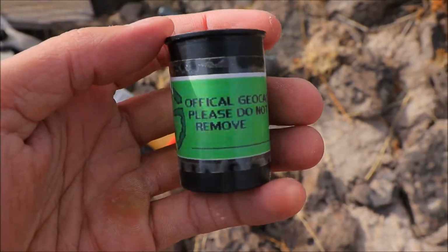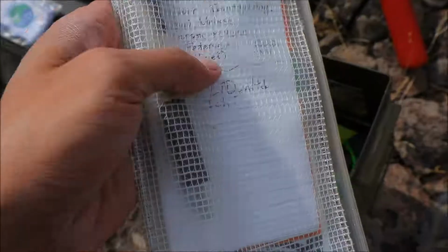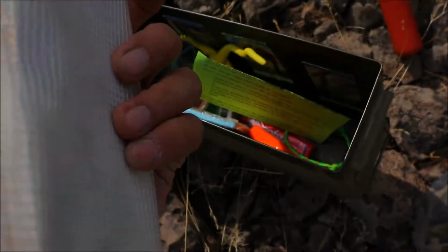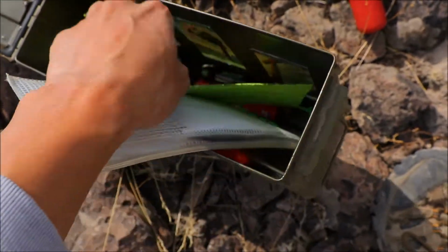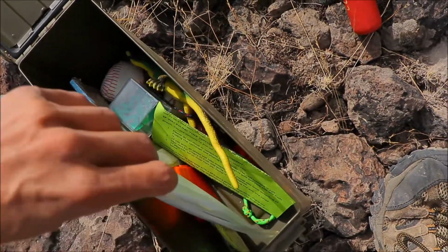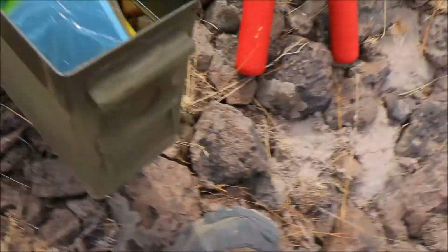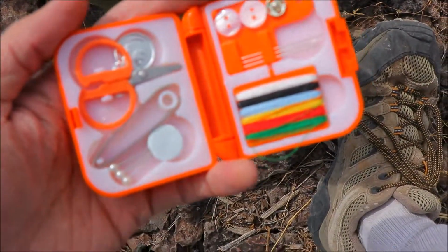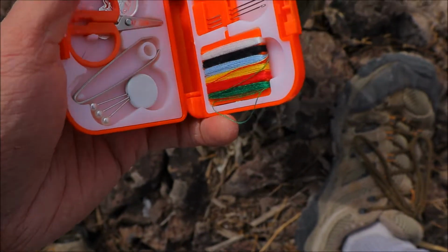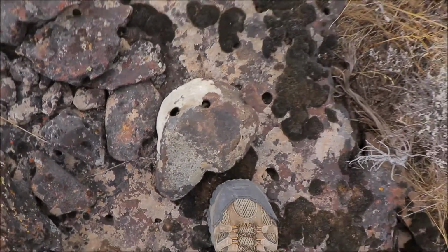This is the official geocache. It also has signatures and some other interesting things. Wow, that's so kid. It's a little random. Rocks have some interesting holes in them. This one here has holes all the way through.